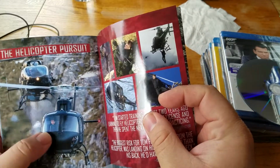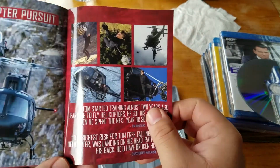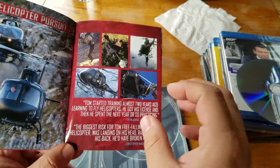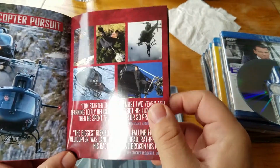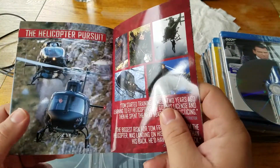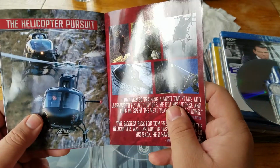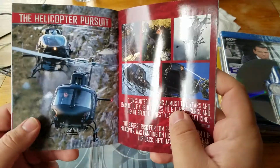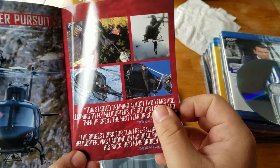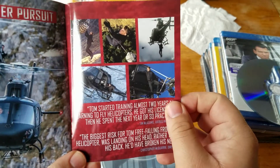That's probably the biggest scene in the movie for me that I most enjoyed. As far as like a stunt scene, the bathroom fight scene was probably the most entertaining action scene, but just as a big action set piece, the helicopter scene in the finale was probably the most thrilling.